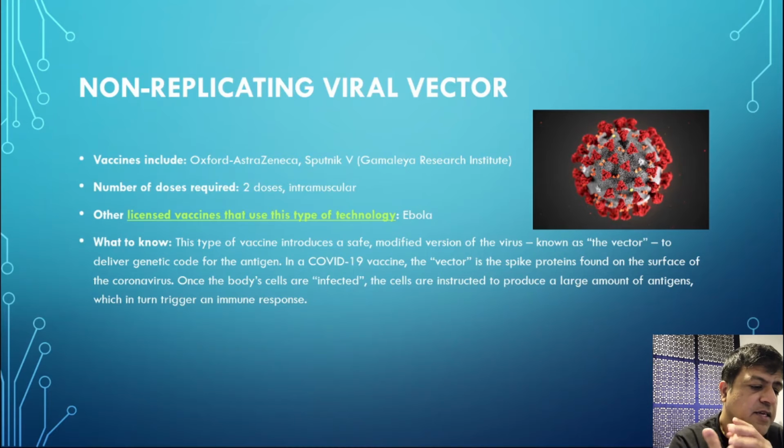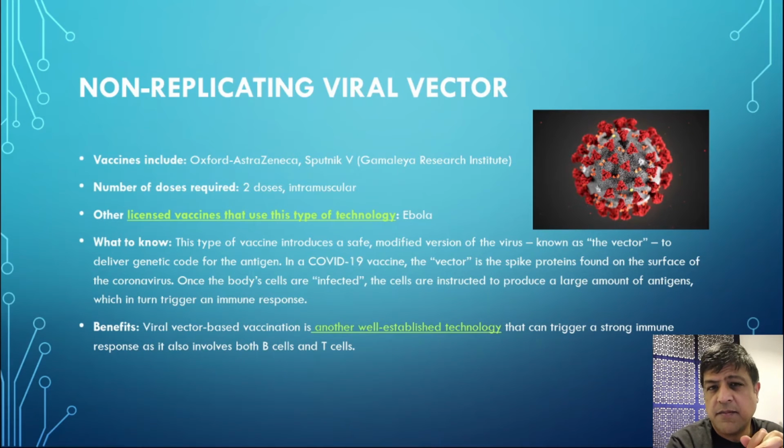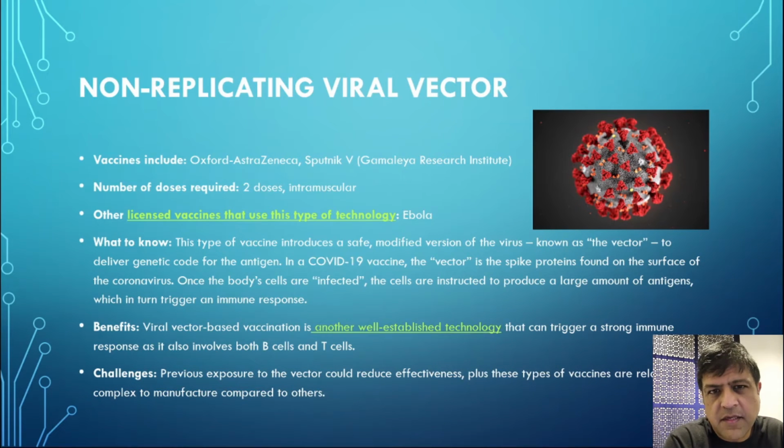What is the benefit? The benefit is that it can trigger a very strong immune response, because it involves not just the T cells, but also the B cells. We're going into the biological details, but this has a very strong immune response as opposed to the other traditional vaccines and the new nucleic acid vaccines. What are the challenges? The challenge is that they're relatively complex to manufacture. It's not that easy, but recently we have seen a lot of production going on for Oxford AstraZeneca as well as for the Sputnik. So hopefully we'll have a huge production coming out for the security and safety of people around the world using this technique.